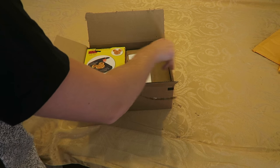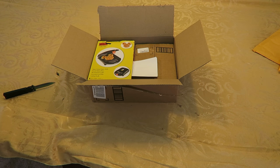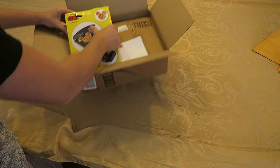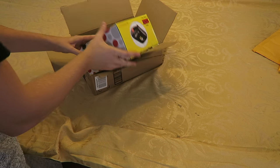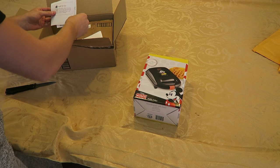Thank you. What? Wait, Mickey waffle. Mouse waffle maker? Oh, that is so cute. Cool. That is so sweet. I guess I'll be making waffles. Mickey Mouse waffles, Grandma. How about that?